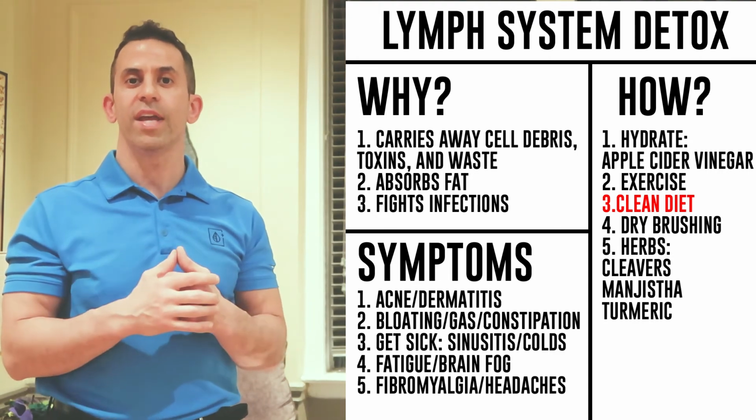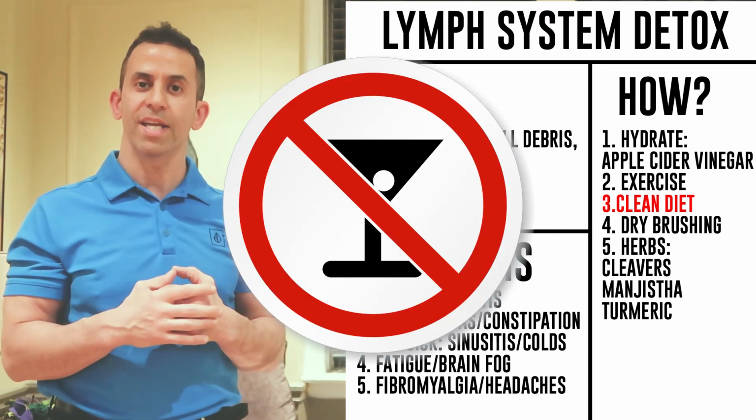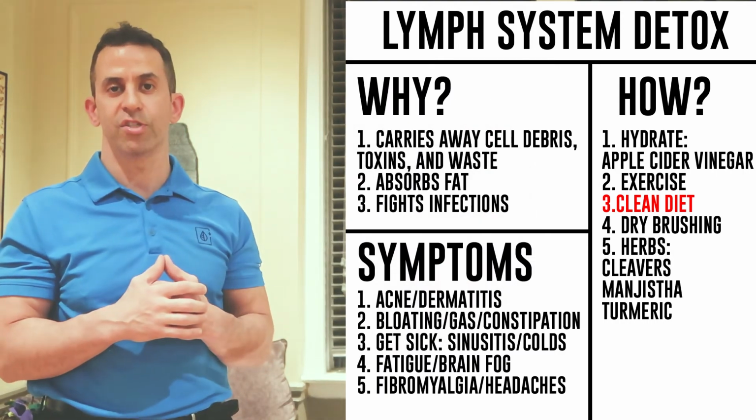And then the 4th thing is alcohol. Alcohol can be very hard on the body. It definitely affects the liver and the lymphatic system and will cause some congestion.